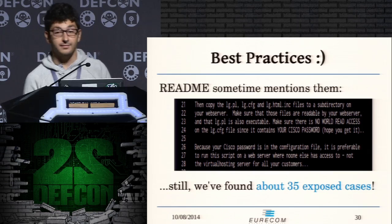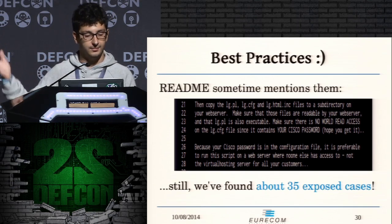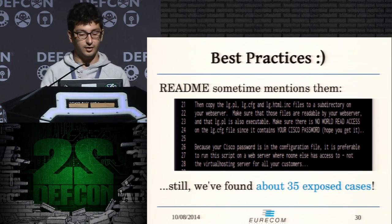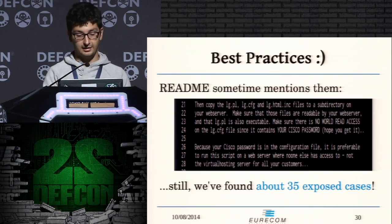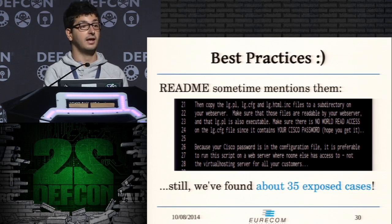Of course, there are best practices. If you read the README files of all these looking glass software, the authors warn the network operators about the security implications of the configuration files. For example, as we can read here, it's written clearly: make sure that there is no world read access on the configuration file since it contains your Cisco passwords. Hope you get it. I mean, we proved that some guys didn't get it, and in the wild we found about 35 exposed cases in which you are easily able to retrieve the configuration files, and this means the backbone router credentials.